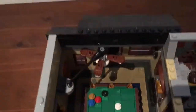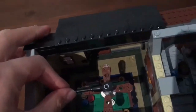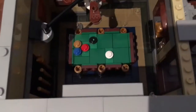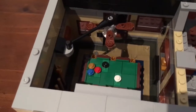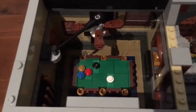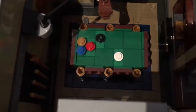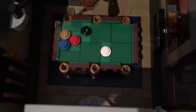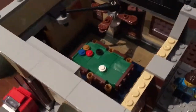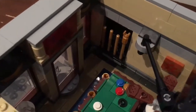Having a look at the pool bar first. First and foremost, here's a fan. It spins well, and you can move it around, which is a great little build. Here's the main build, the pool table. Also, I apologize about the shadows. I'm sorry if you can't see properly because of them. Anyway, this is a really nice build. Now, the fire brigade had a ping pong table. I think this is a much better build, honestly. It's really well done. Over here are the pool cues.